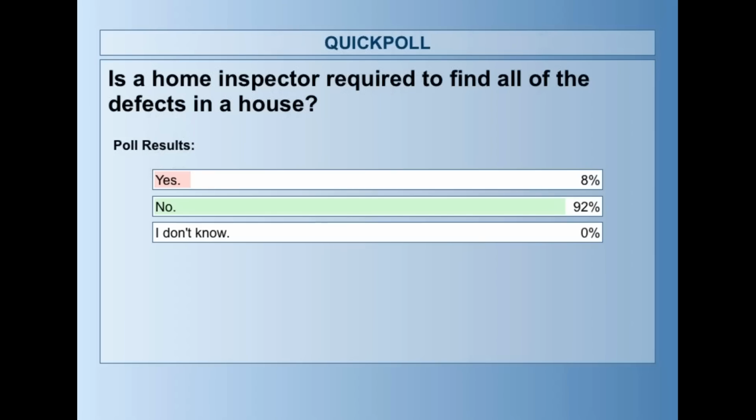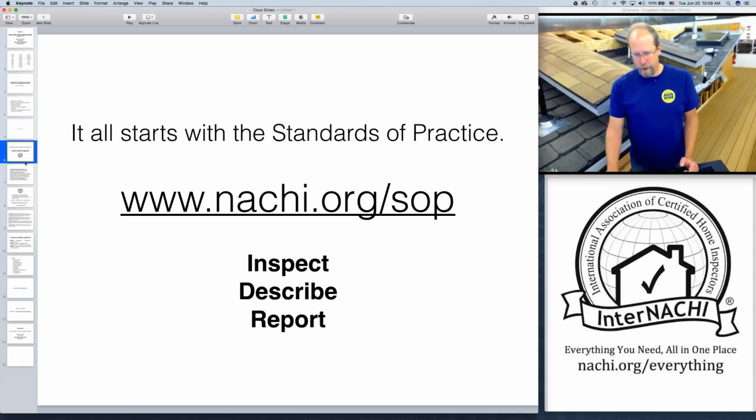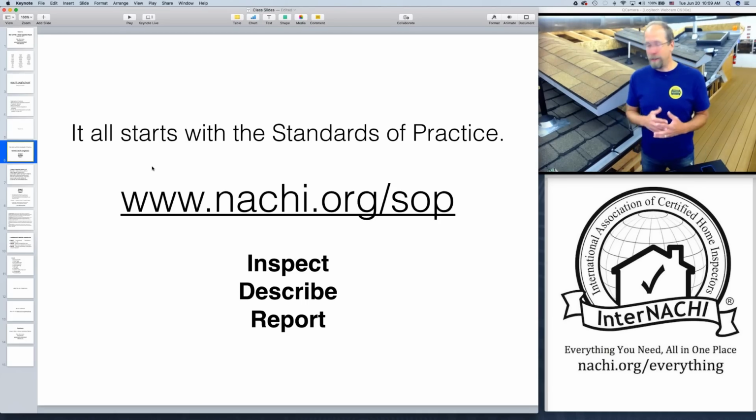And yeah, so a home inspector is not required to find all the defects in a house, which actually is surprising to many home buyers. Let's talk about that later, about finding defects. Actually, you're only supposed to report upon material defects, and that material defect is defined in the standards of practice. And it's a particular type of defect, and it's the most important defect. But if you think you have to find all the defects in a house, you're wrong, right? What you have to do is report upon all the defects that you both observe and deem to be material in nature. So let's start with the standards of practice.